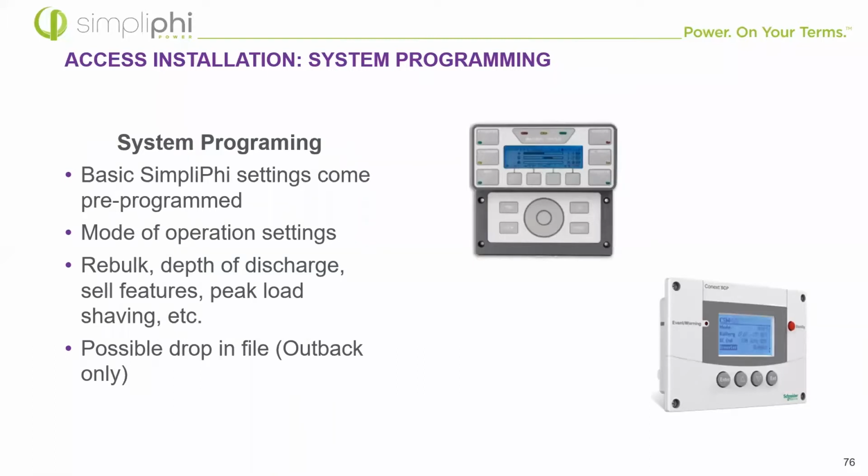System programming. It comes set with basic SimpliPhi settings. If you were to take it out of the box and not mess with it, the system would operate just fine. If you want to change things based on customer preference or mode of operation, maybe you've worked with the Schneider or the Outback before and there are certain settings you like to manipulate, you can definitely go in and change those settings. You can always use the manuals to guide you through different modes of operation and what different set points you might want to set.